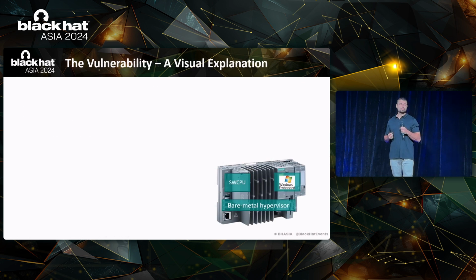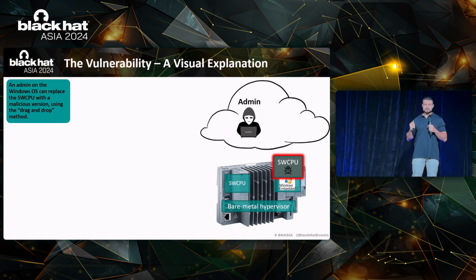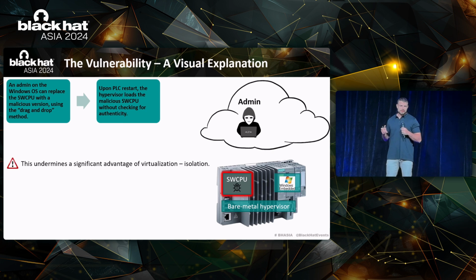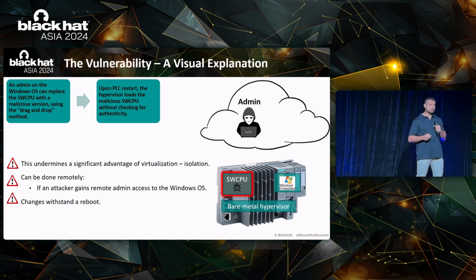And let's take a visual look at this. Any admin user on the Windows operating system can easily replace the original software PLC file with the modified version using the drag and drop method we showed you at the beginning. And when the PLC reboots, the hypervisor will load the modified version without checking for authenticity. And this undermines one of the key advantages of virtualization, which is isolation. This can be done remotely if an attacker gains admin privileges to the Windows operating system, and the changes are persistent, so it will withstand a power outage.